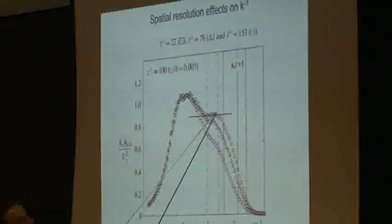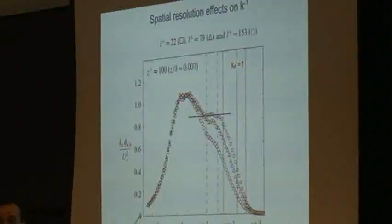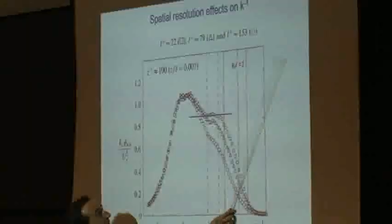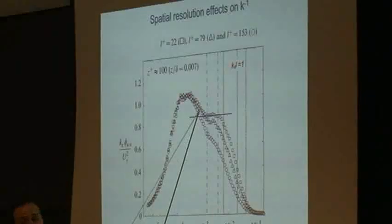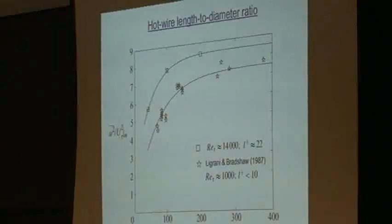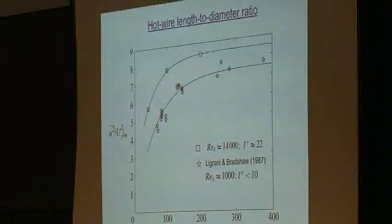But you see, even in this region here, you get this dramatic attenuation of the energy, where conventional thinking would say, well, I only have a problem for wavelengths over here. But you can see I'm having them all the way down to here. So that surprised us a little bit. The other issue, which really is a can of worms.